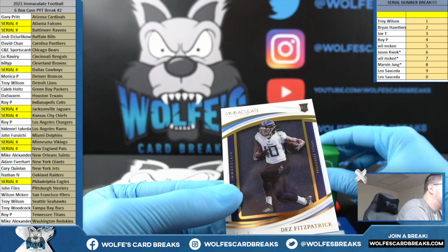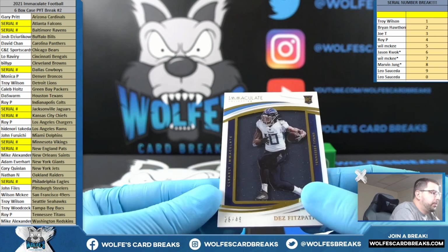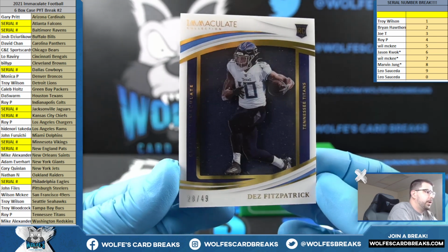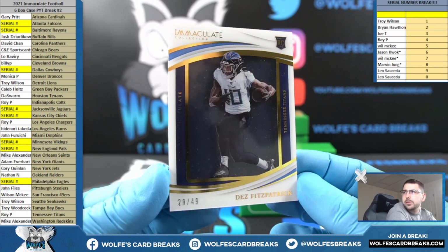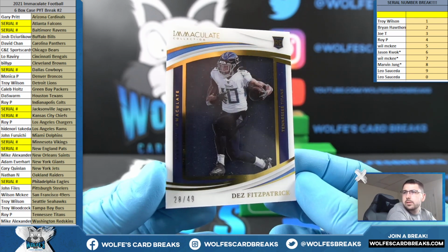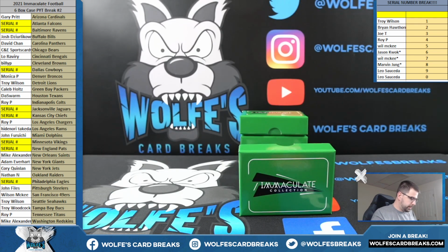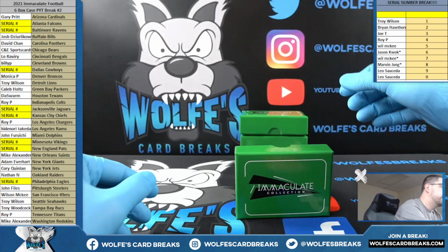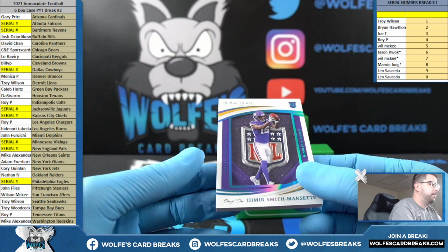Oh, another one of one coming, and it's a shield. First up here, though, we got rookie Shadowbox jersey, number 249 for the Titans, Des Fitzpatrick. Des Fitzpatrick jersey. And can I interest you in a shield, my good sir? That one's a little bit thicker for sure. One of one shadow box NFL shield.